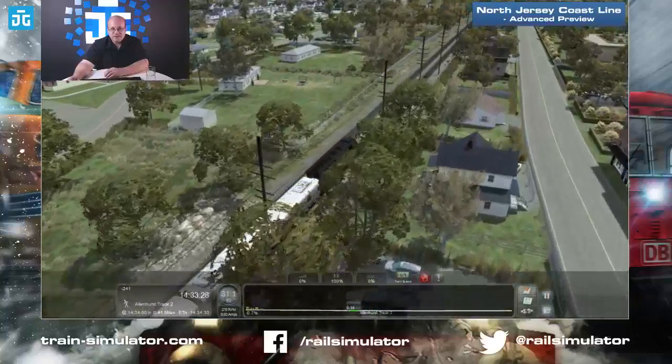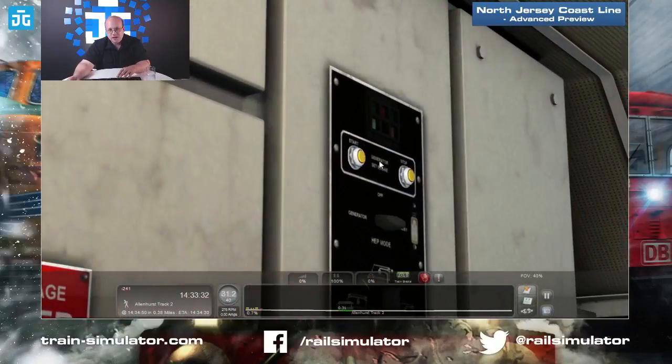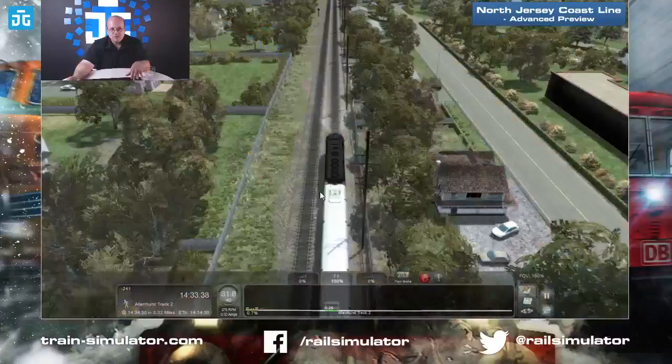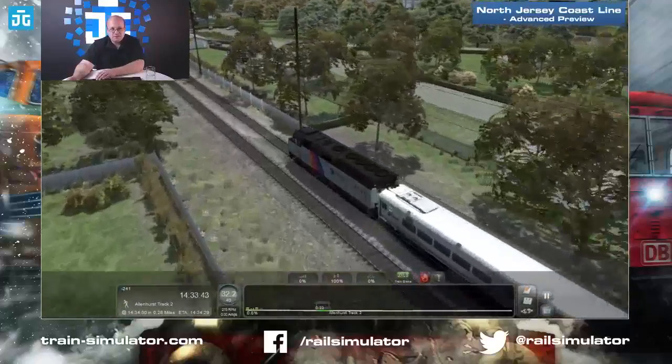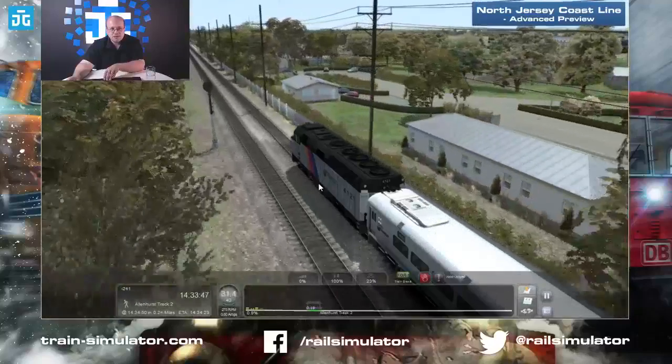Someone's asked, is there a HEP on the loco? There is indeed HEP. There's buttons up here which switch the HEP on and off. That's the stop HEP. That's the start HEP. I'm not entirely sure what functionality that offers at this moment in time, but yes, HEP is definitely looking to be supported. Right. Let's put some brakes on and see if we can make a stop at this station.